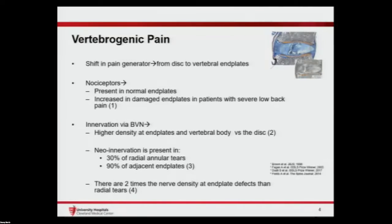So basically, in patients who have these endplate defects, there's a pro-inflammatory state, and it allows disc tissue to leak into the bone marrow and incites an inflammatory response. This is something that we commonly see on imaging, like an MRI, called Modic changes, and those areas have increased nociceptor density.